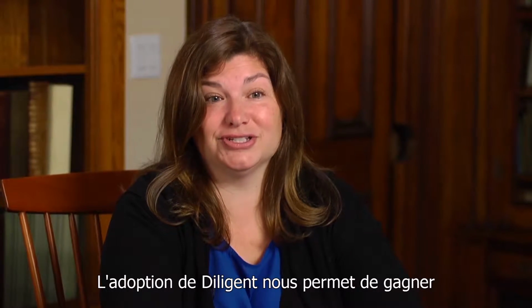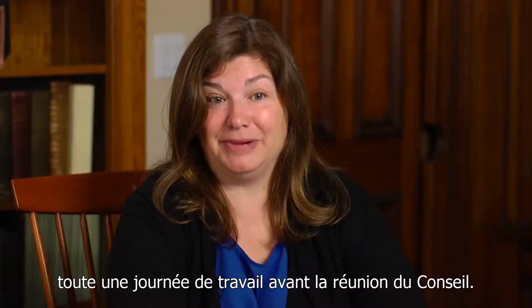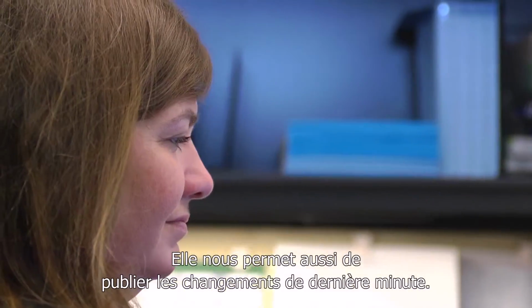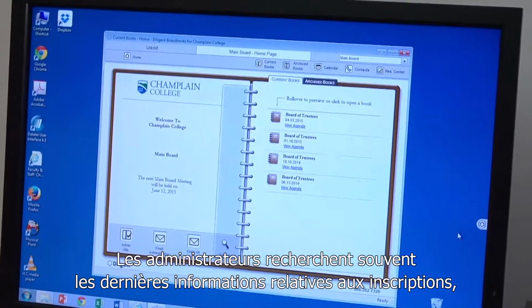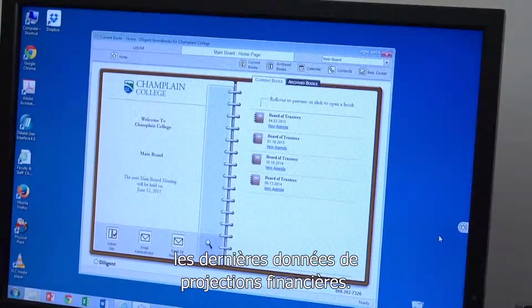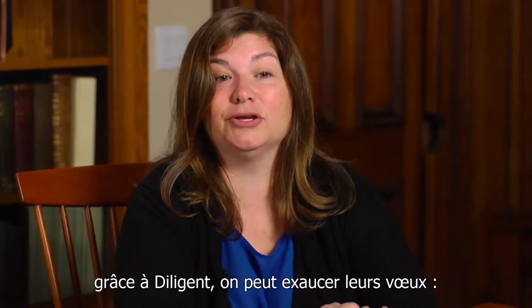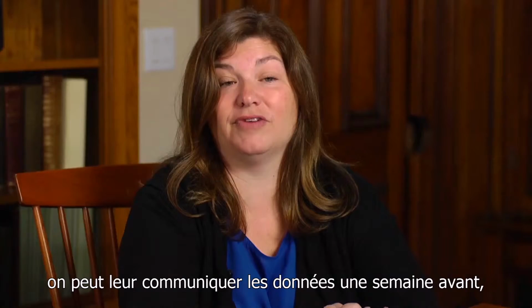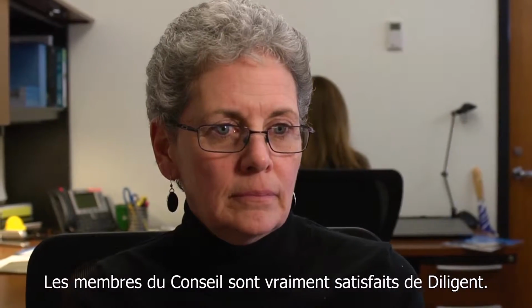Moving to Diligent allows us to save a whole day's work prior to the board meeting. It also allows us to post things at the last minute. Often trustees are looking for the latest enrollment data, they're looking for the latest financial projection data. At the same time, they want things a week ahead to read them. So by using Diligent, we can do both things. We can provide them the information a week ahead, and then we can provide them with an update at the last minute. The board members are very happy with the Diligent product.